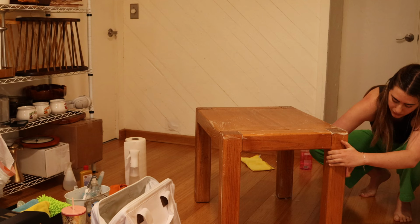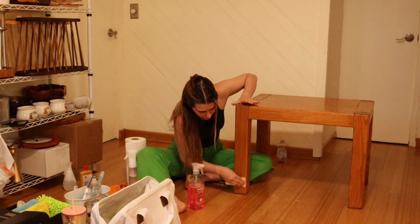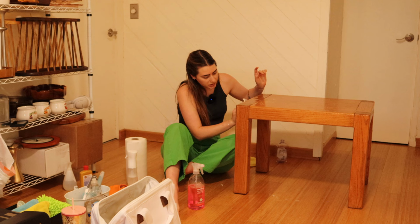There's a little scuff here. Places like this, I like to use the magic eraser. This table was pretty clean, so this is the only really tough spot that needed fixing. Try to find all the marks before I wipe it off, just because I want to save my time as much as I can.